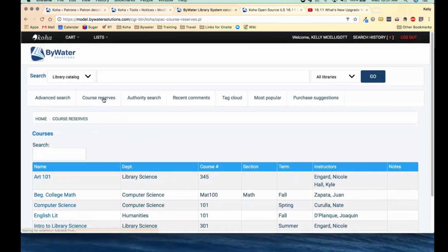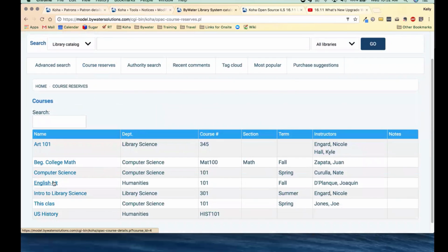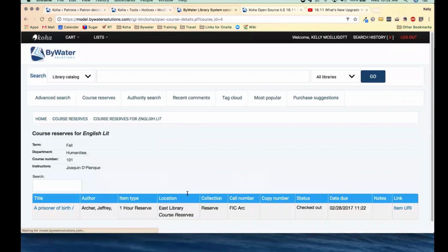This is under course reserves. If your library does do course reserves, we've added an author column as well as a link column for your patrons on the course reserves. So if I came over here and wanted to see what was in the course reserves for English Lit, I can now see the author of the book, as well as if there's a link in the item record. These are 2 new enhancements.